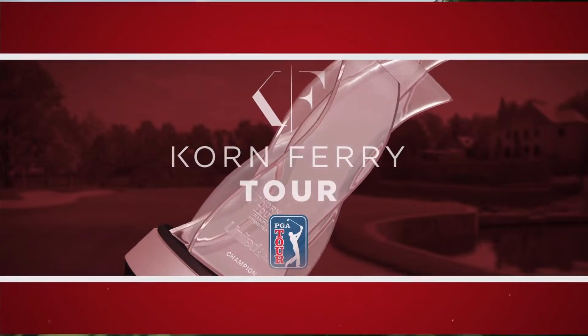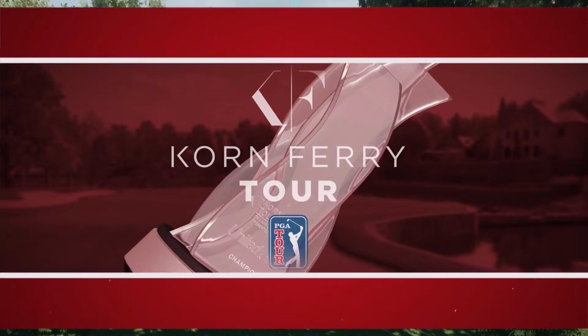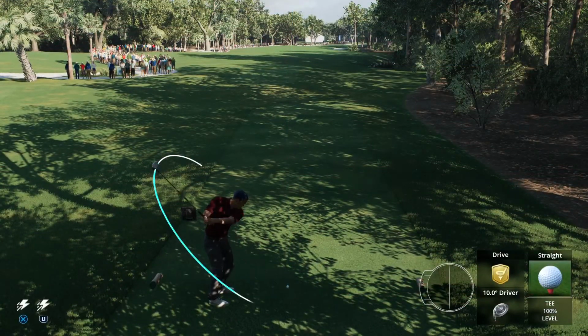Another hole at Harbour Town where position and accuracy will be rewarded. This par 4 at 419 yards. Get it in the right spot, and you can make a birdie here.